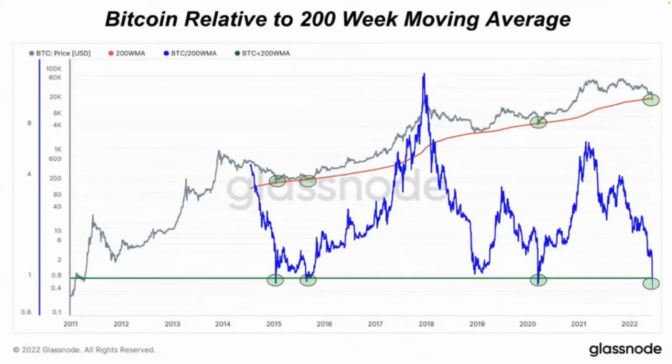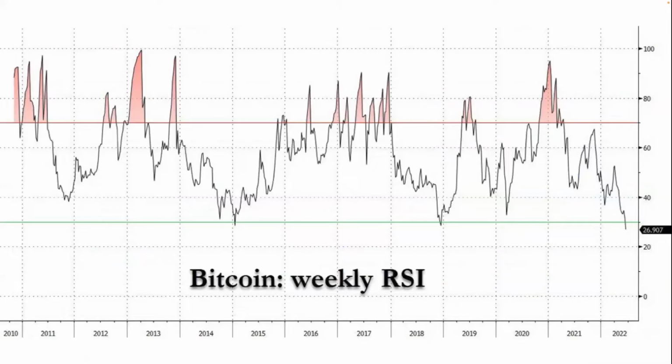Also, we've had a rare reading where the 200-week moving average was gone under in Bitcoin. This has led to massive melt-ups in the months ahead. And so we are aggressively getting more and more aggressive into Ethereum. Same reading with the RSI. So I do believe the low is in.